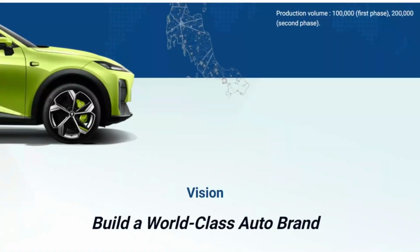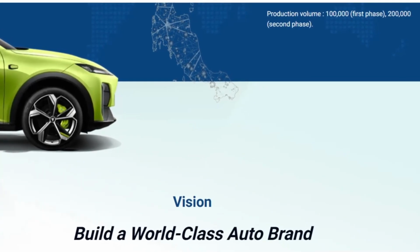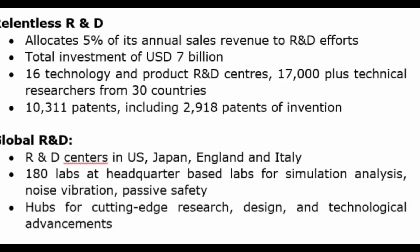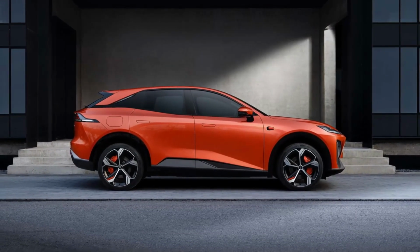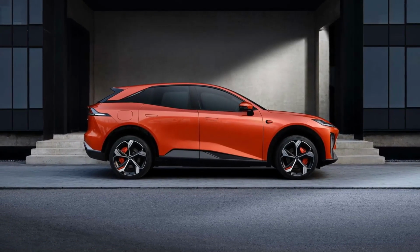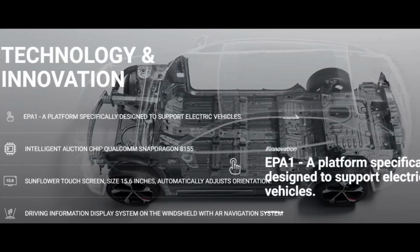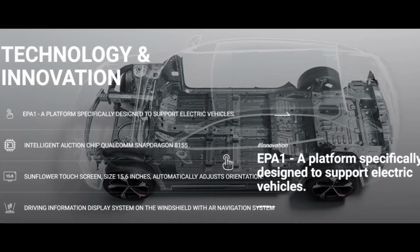Changan Motors has a wonderful strategy of allocating their budget for research and development. They allocate 5% of their annual sales revenue. They've already invested $7 billion in research and development. Can you imagine? They have 16 technology and product research and development centers, 17,000 plus technical staff, engineers from 30 different countries around the world. And they have 10,311 patents, including 2,918 patents of invention. It's all to do with technology.